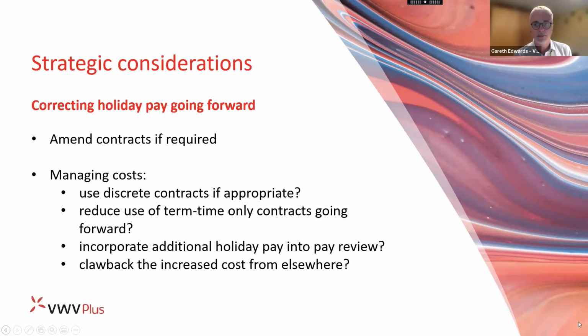And if you are looking at pay reviews, whether, again, as part of the overall calculations, you look at how you can incorporate any additional holiday pay into that pay review, so you're not potentially paying twice or adding to the bill on two occasions. So can you be coordinated in how you do things? And ultimately, if there is an increased cost, then depending on which sector you're in and how you operate, whether there are savings you can make elsewhere or costs that you need to pass on to others in order to offset any increased costs.